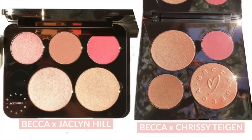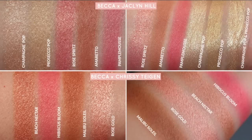However, that does not appear to be the case, as you can see in this next picture. So in the top two pictures, we have two examples of swatches taken from different sites of the Jaclyn Hill palette, and on the bottom we have two versions of swatches from Trend Mood of the Chrissy palette. Now when I compared these pictures, I noticed that three of the shades from the Chrissy palette looked more than just a little similar to three of the shades in the Jaclyn palette. And the remaining shade from the Chrissy palette, I believe, could be created by mixing two from the Jaclyn palette, so I lined them up for you to make it easier to compare.